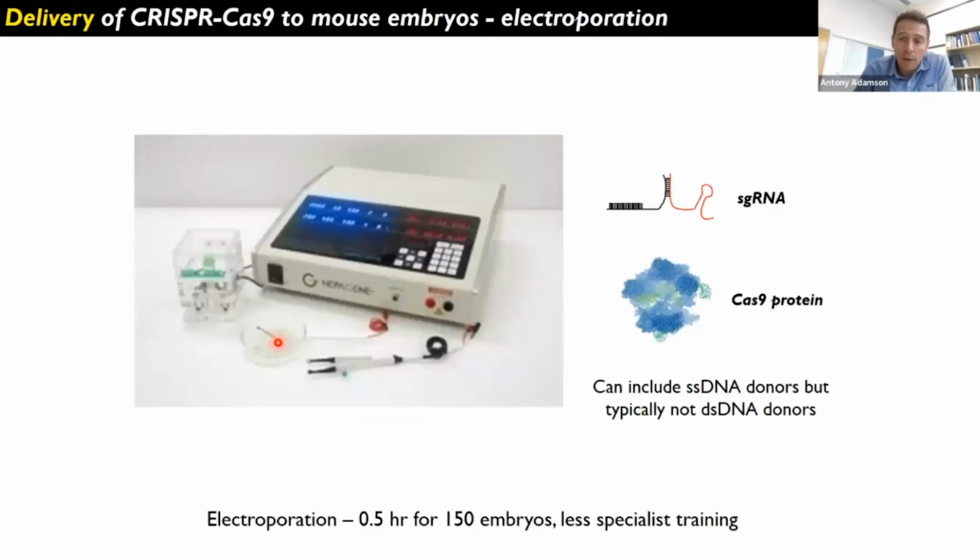We typically use this for when we're making gene knockouts or using SSODNs. It's not as good for electroporating or delivering larger donors in there, although I know there is some movement in the field in this. But whereas microinjection requires a lot of technical skills and well-trained staff and takes a few hours, electroporation doesn't take anywhere near as long. You can probably complete it in a third or a quarter of the time for the same number of embryos. And like I say, less specialist training is required. And this is a really popular technique in the community now as well.